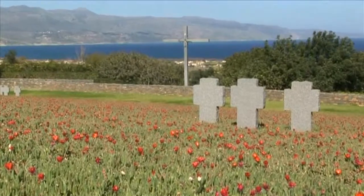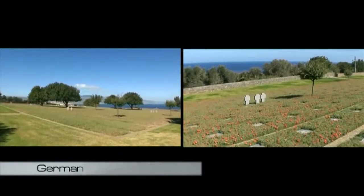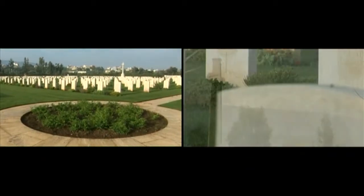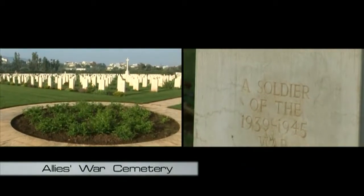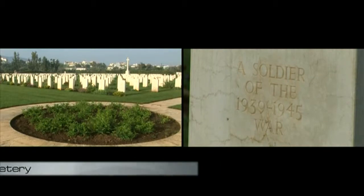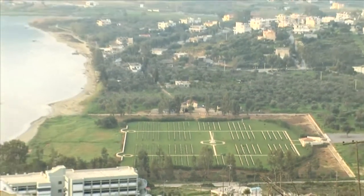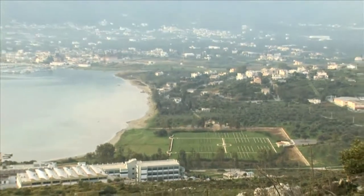War and the pity of war. A visit to either the German war cemetery near Maleme or the Allied war cemetery at Suda cannot fail to move. Paradoxically, there is a peace and calm at both of these beautifully kept places that allows you to take in the fact of so much loss.